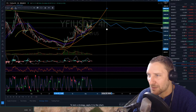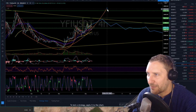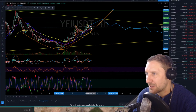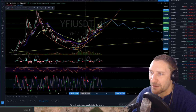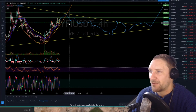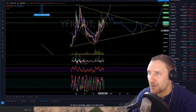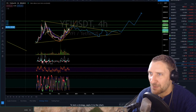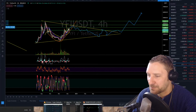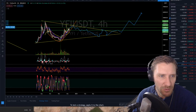Looks like we'll bounce here off of this level. Could range here for a while till we eventually get out. Could extend this. But I feel like we're going up to about 35, 36K. And then, if it follows this pattern, we could get all the way back down to 17K. We'll see what happens. But that's YFI. That thing is unreal, right? I mean, what it's done in the last few months, unbelievable. Unbelievable. YFI.